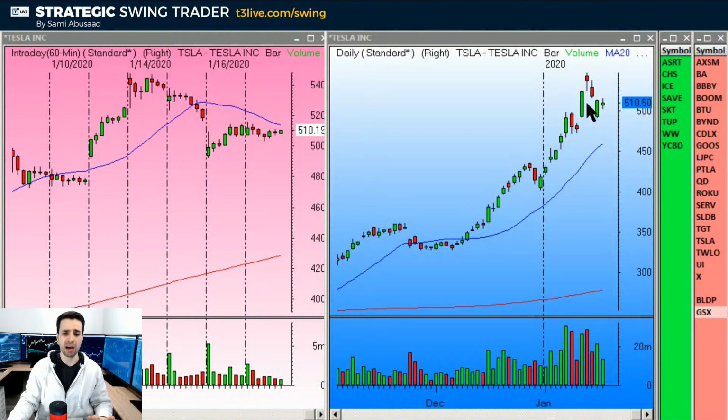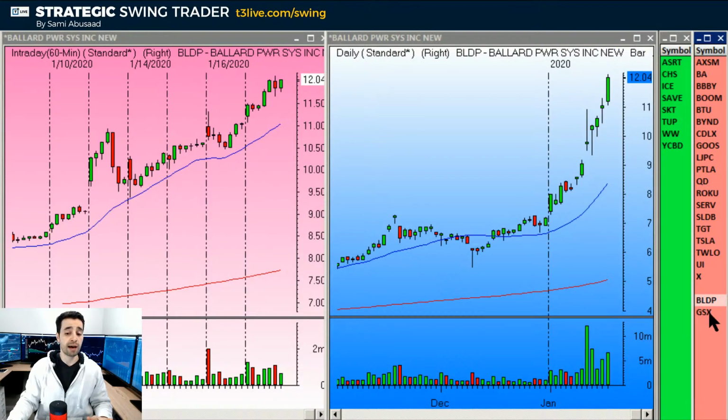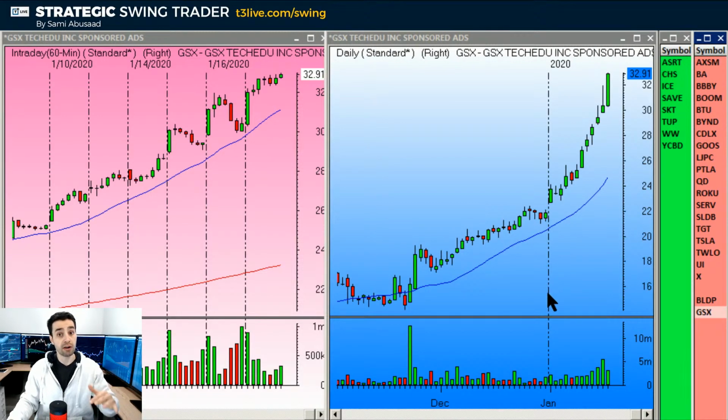Accelerated, not a ton, but accelerated a little bit. BLDP is a better example. GSX, even better, I would say. So that's what acceleration means, is when the market starts to go vertical, or the stock starts to go vertical, and you start to get these wide range bars away from the moving average, big volume also. That's when the market is usually nearing a top.